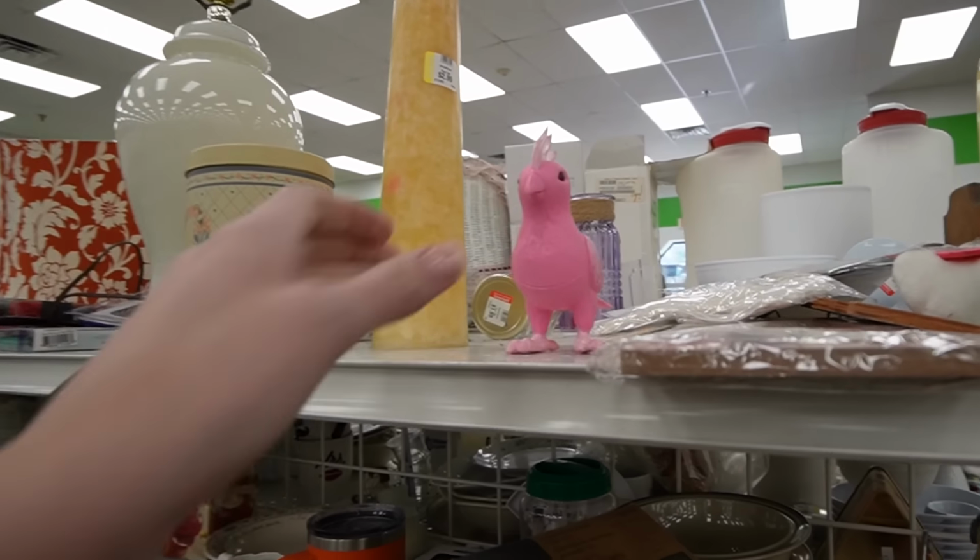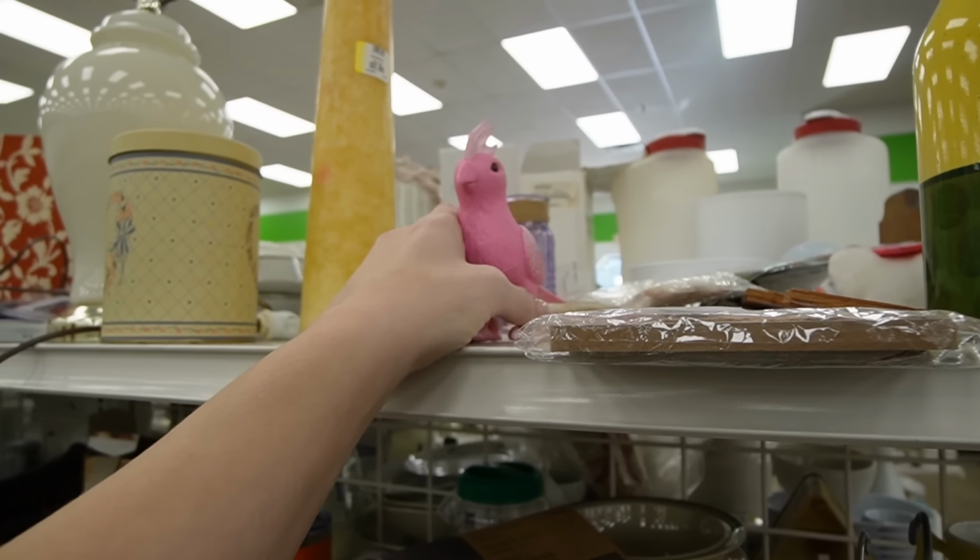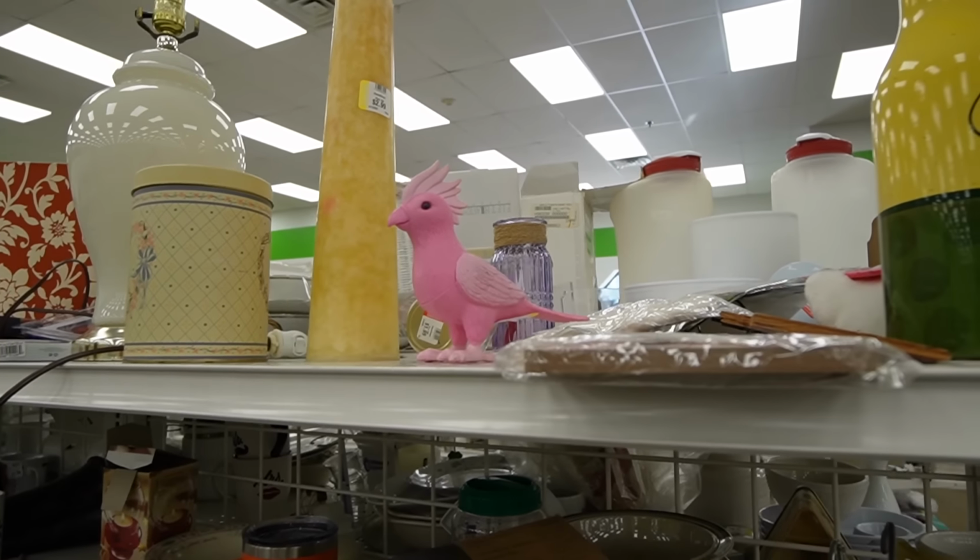Oh my goodness, here's one of those little birds. Oh no, it's not. I thought it was one of those little birds that I bought one time for Juliet, and it just tweeted the whole way home.